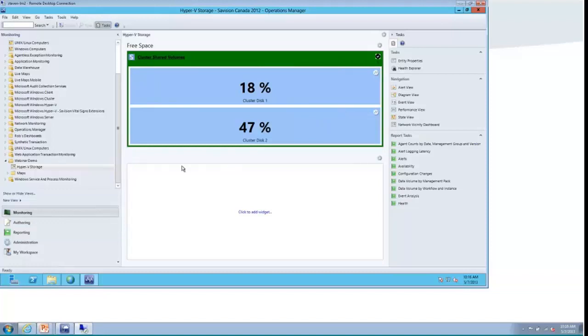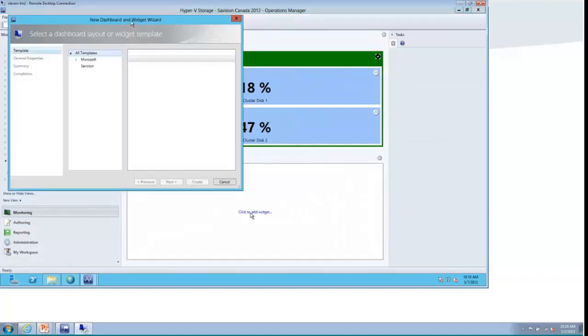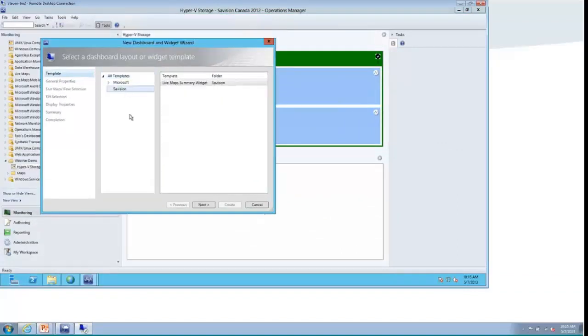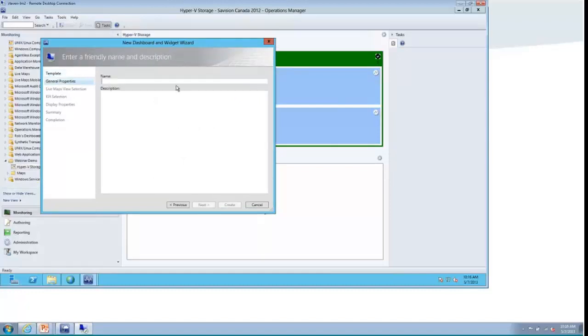Now, how easy is it to add new items to this dashboard? Well, let's add a new widget. Up comes the wizard. Under templates, we're going to pick Savision, Savision's Live Map Summary widget. I'm going to go next. And I want to add a dashboard item that's going to tell me about the availability of my clustered shared volumes. So I'll just call it availability.